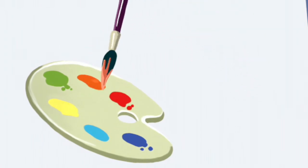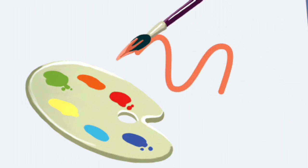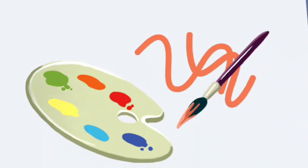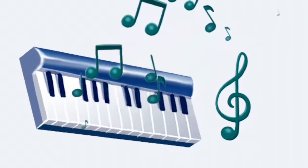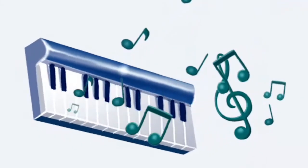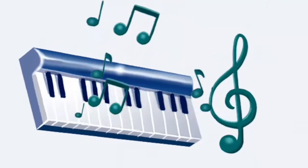What do you do on Monday? I go to art class every Monday. Every day, I paint and draw. What do you do on Wednesday? I go to music class every Wednesday. I play the piano every day.